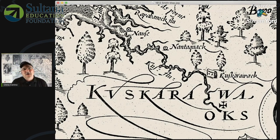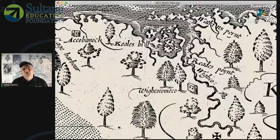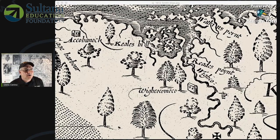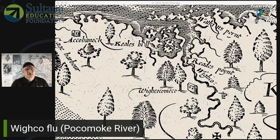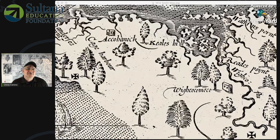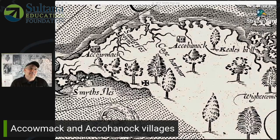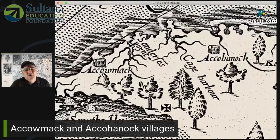All right, coming on down, there's one more major river that Smith maps, which he called the Waiko Flue, which is short for Waikakamako, and that is the modern-day Pocomoke River, right? Nice work, John Mann. And then heading down to the tip of Delmarva, there's two other king's houses that Smith showed, the Akahannock Indian tribe and the Accomack Indians. The Akahannock actually have received state recognition from the state of Maryland, one of three tribes to do so.